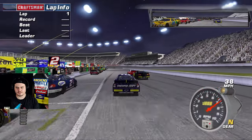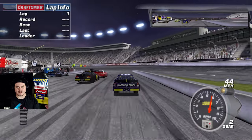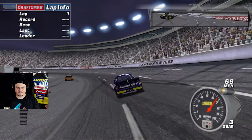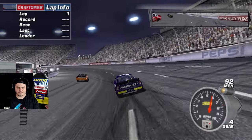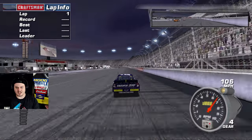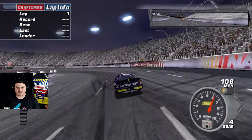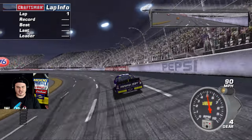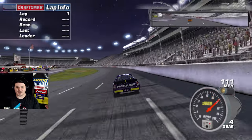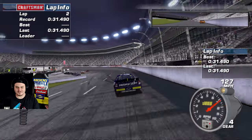Ooh. About caused an accident in the pits. So Richmond is a track that we definitely have struggled at in the lower levels. This is also a track that I struggled at a ton in iRacing, so this will be an interesting one for sure.